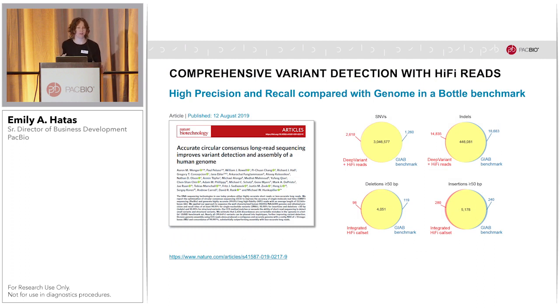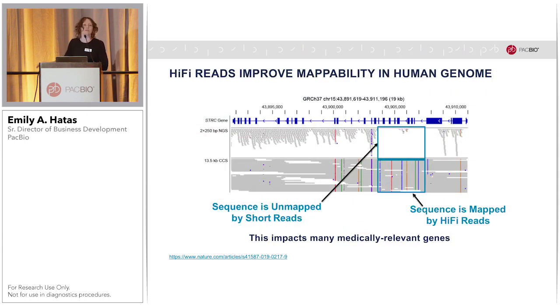So I'm going to stick on the HiFi variant detection, the second one that I described earlier. If this is of interest, I would direct you to this paper that my colleagues, as well as a large number of external collaborators, published just in August. Here in the paper, we looked at the precision and recall of variant detection with HiFi reads. These are actually Venn diagrams, but they overlap really, really well, so they mostly just look like circles. This is our comparison of our HiFi data set with the Genome in a Bottle benchmark. And you can see for SNPs, indels, deletions, and insertions, we have very, very high precision and recall with this data set.